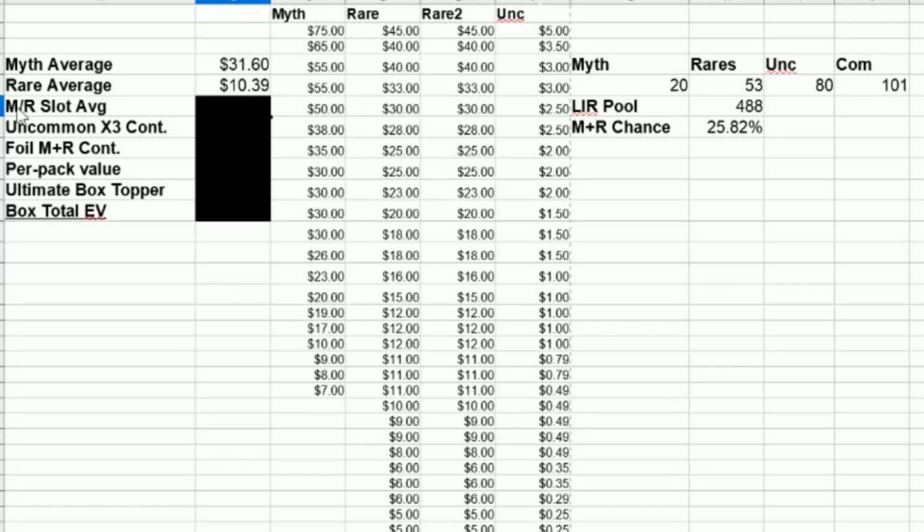Then we got the Mythic / rare slot average. So weighted for double the rares as the number of Mythics at an individual level, we've got 1376. So it really gobbles up those Mythics when they're twice as rare. And once again, that's just my understanding of it. That's the best estimate of what I can get from what I personally open, by the way.